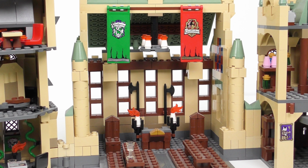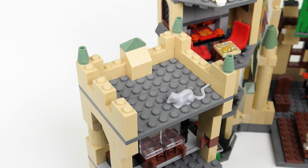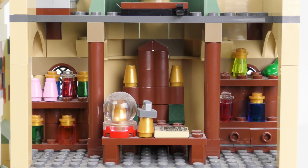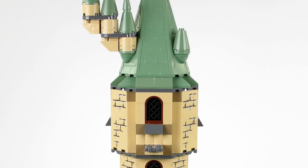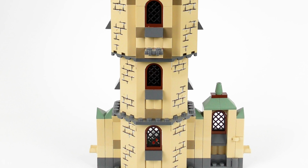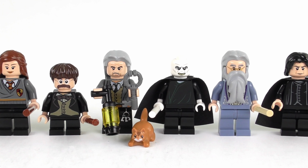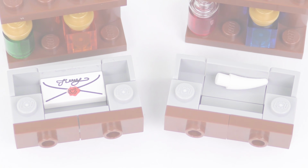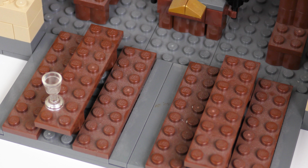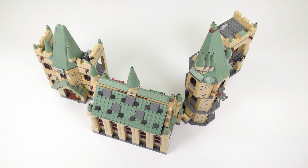Features include the Great Hall, the Owlery, the Astronomy Tower, Dumbledore's office, and we even get the sorting hat up in the attic. I'm going to show you around the whole of Hogwarts in intricate detail. We're also going to be taking a look at each one of these minifigures and uncovering some little secrets. But I can't possibly show this set to you in this condition. So let's tear this thing apart and start over.